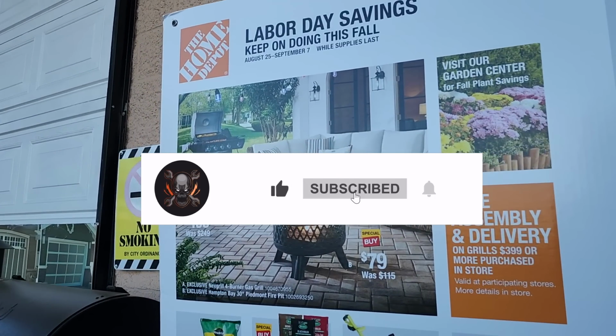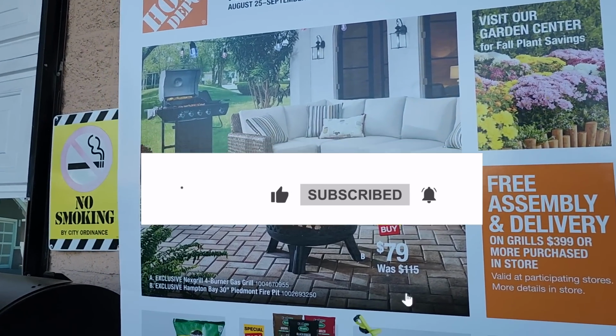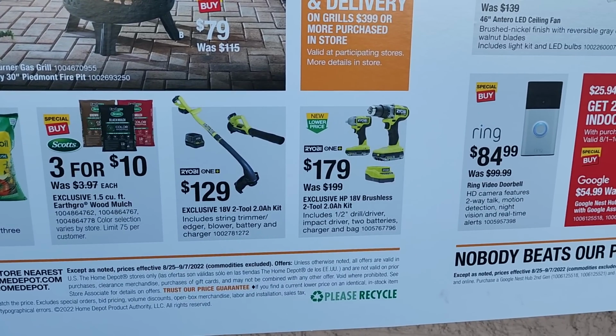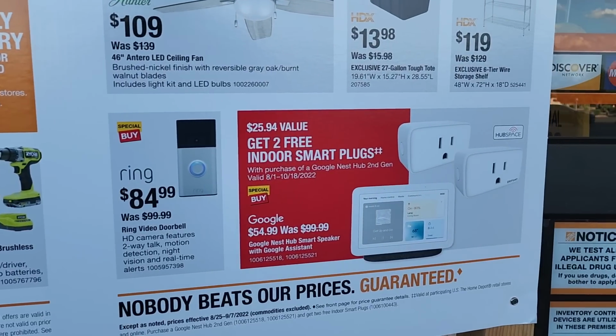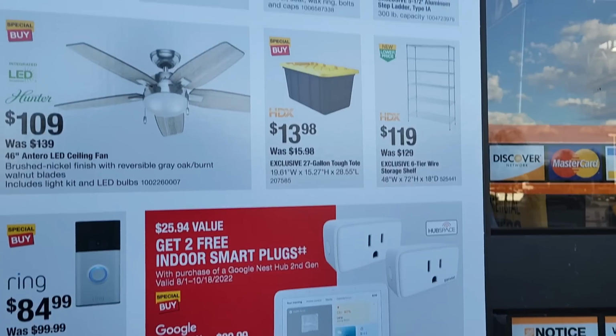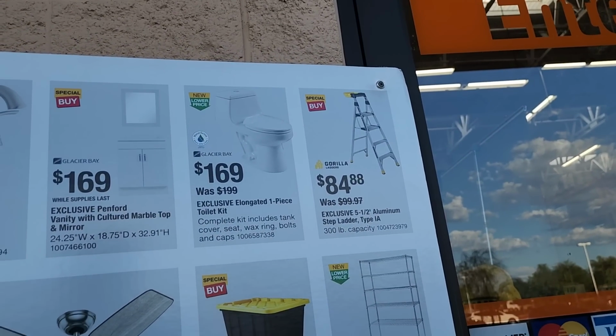As you guys do see, we got the Labor Day savings. The ad is already out. We got a fire pit there for 79 bucks, was 115. You got a couple weed whackers. Not a whole lot of good deals on this ad, but I will get you guys some better deals throughout the store because I know you guys like power tools and tools in general.